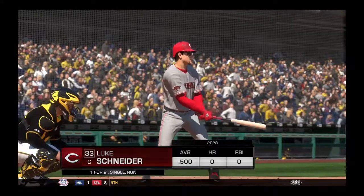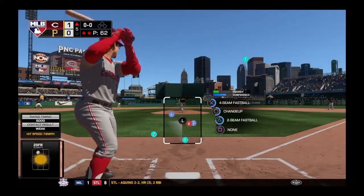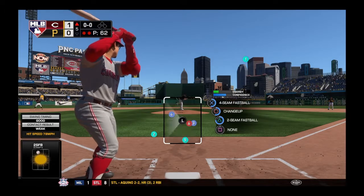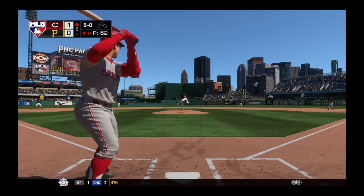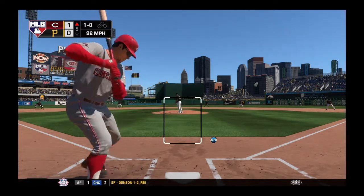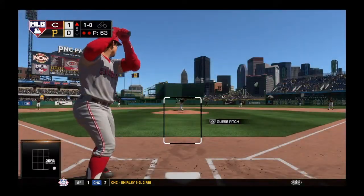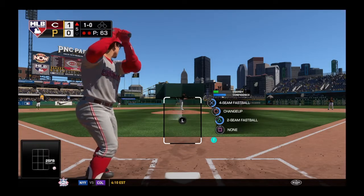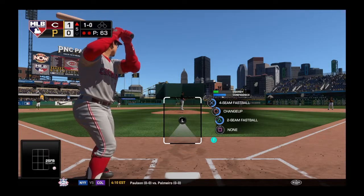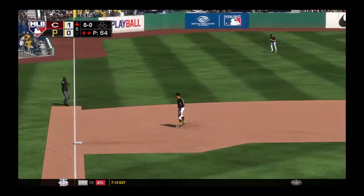Stepping up to the plate, Luke Schneider. He's set. Here it comes. There's a fastball well off the plate for a ball. A couple of righties starting to loosen now in the bullpen. Ready with the 1-0 pitch. Line shot to third, and the side is retired.